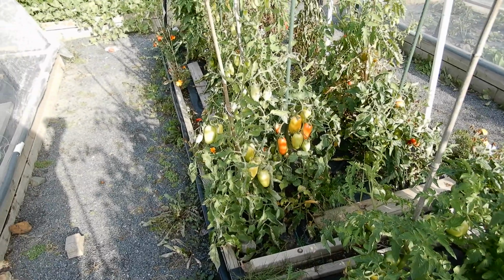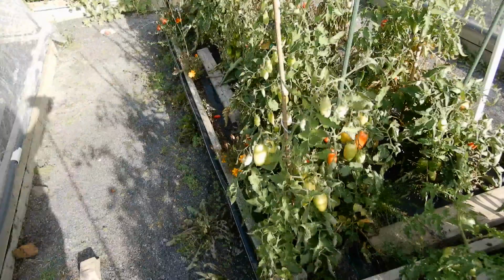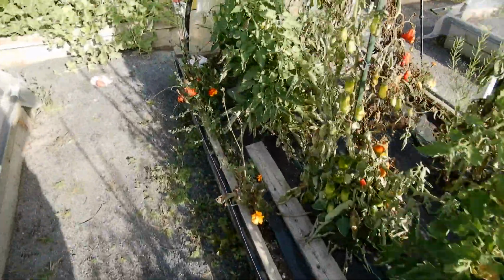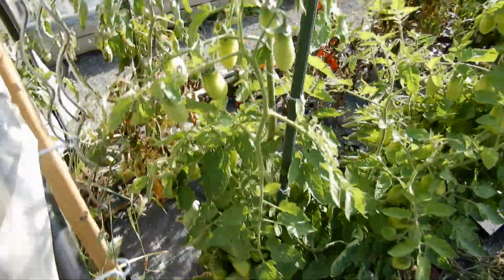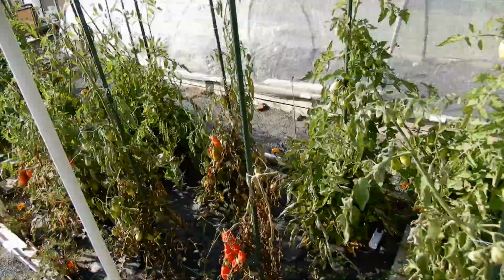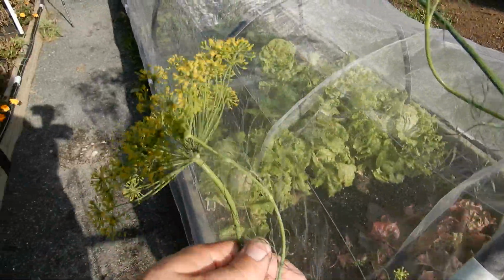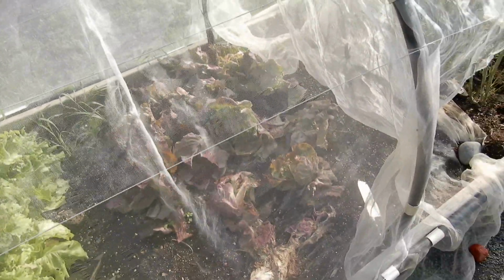Yeah, the Romas were just a sheer and utter failure and utter disappointment. With limited space, it's too bad to have an entire bed like this just not work out. But that's the way it goes sometimes. And the dill's still doing very well. Large dill plants. We've been harvesting lettuce as fast as we can eat it.